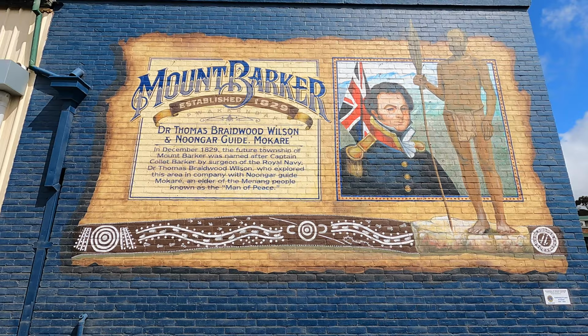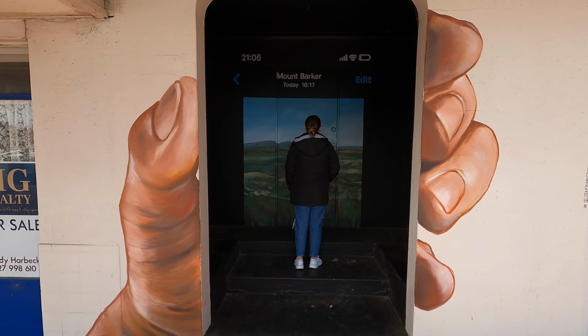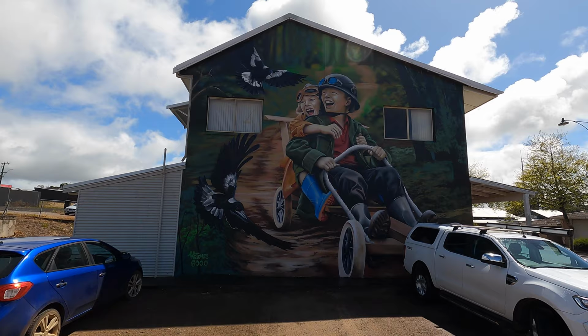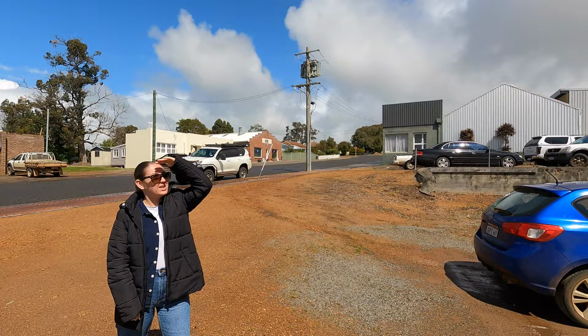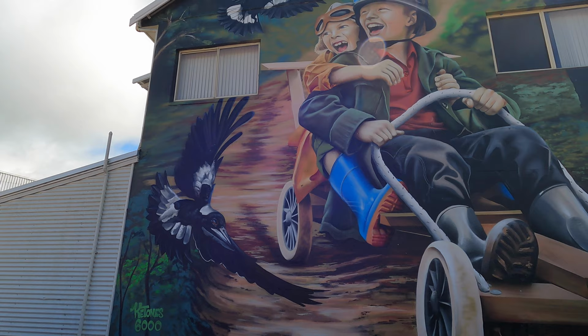Go on, stand in it. Looks a bit too happy for someone who's about to get swooped by a magpie. He's very happy, isn't he? So both, I know they're screaming. So if you get scared, that's nice, that one.